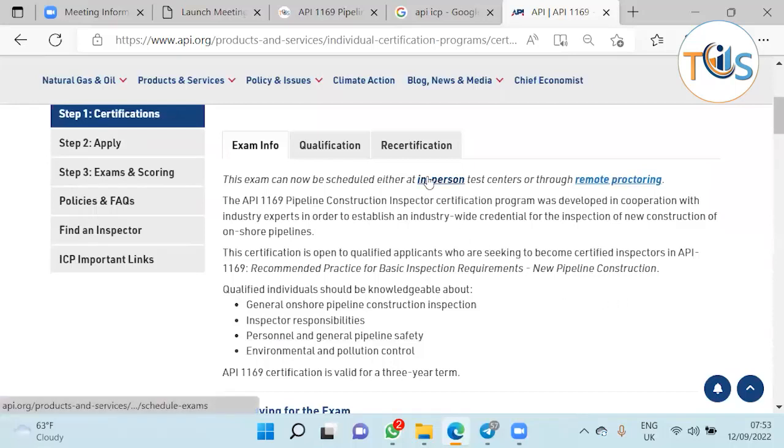You can do this exam in person, or you can do it through remote proctoring. All the security measures on both are the same. Remote proctoring is a bit stricter, because if you attend in person in one of the Prometric test centers, you will receive a couple of papers and pencils plus a pocket calculator if you want to do some calculation or make some notes. On remote proctoring you are not allowed to do that. We shall go through all this information.